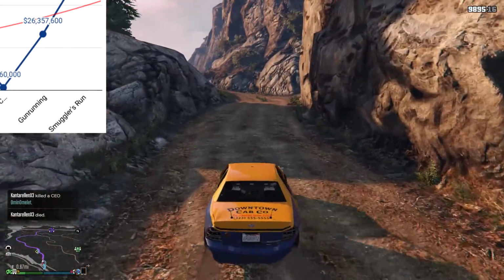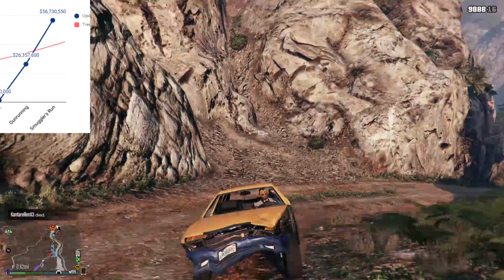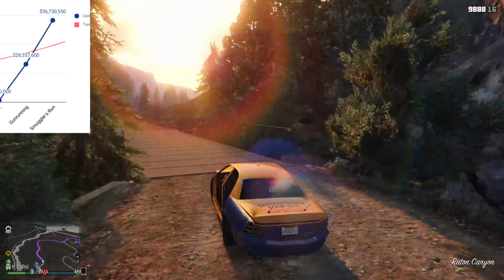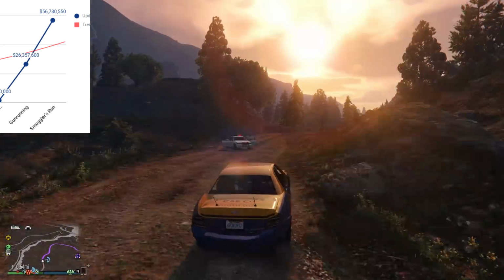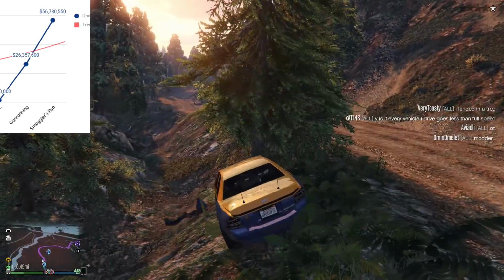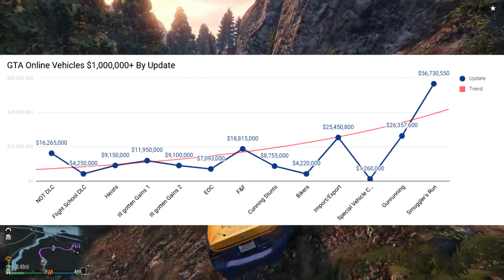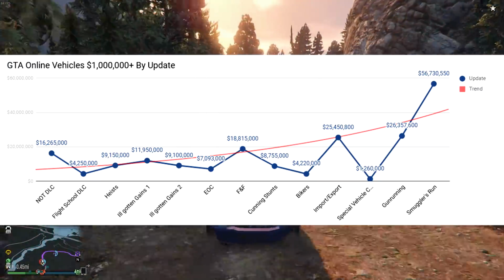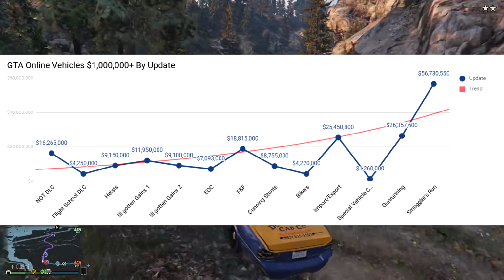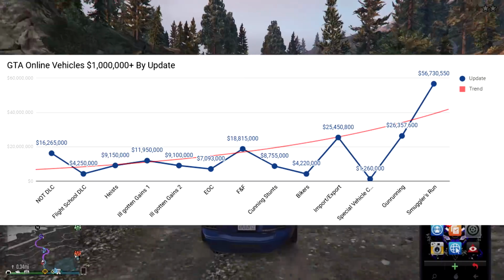And then that leads us to the one we just had, the Smugglers Run DLC, coming in at a whopping $56.7 million for all the vehicles over $1 million. And that does include some of the unreleased ones, but this, I hope, is the height. I mean, you can see in this graph, the red line gradually goes up. I really hope the next DLC isn't higher because that would just be insane. I really hope it goes back down now that they're done with the aircraft and some crazy vehicles.